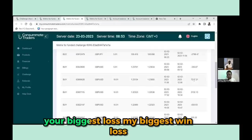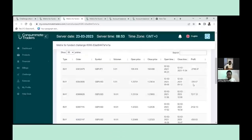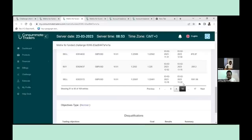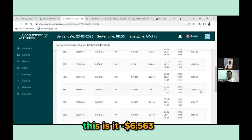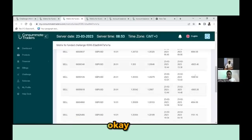What about your loss? I've seen your win, now your loss. My biggest loss was a $6,000 loss. Okay, this is it, minus 6,563. You have another one at the top again, minus 6,923. That was the biggest. Okay, yeah, minus 6,920. Wow.